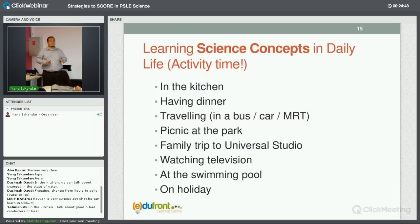Madam Lenny says Ryan is very curious about what he can learn in USS. Very good question. In Universal Studio, you have the roller coaster. Ryan is in P5; in P6, you learn about energy changes. They learn about gravitational potential energy: how at the top of the rail, the gravitational potential energy is converted into kinetic energy as the roller coaster goes down. So you can actually talk about energy conversion in USS.